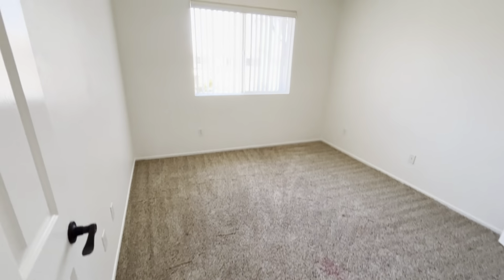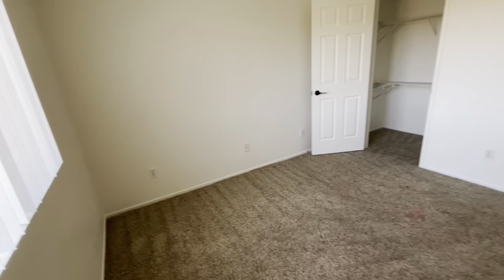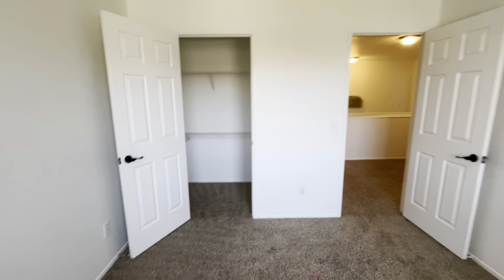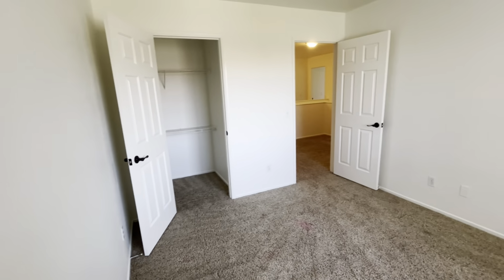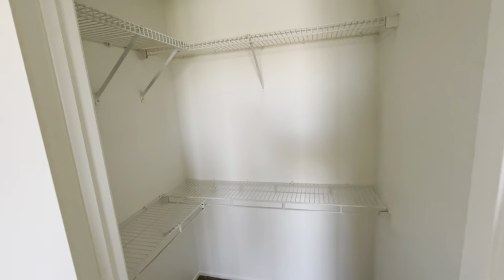Here is our 4th bedroom. This one is likely the same size as the one right below it, the first bedroom we looked at, which also has a walk-in closet. Lots of natural light in here. Here's our closet.